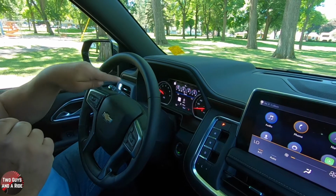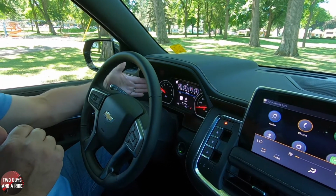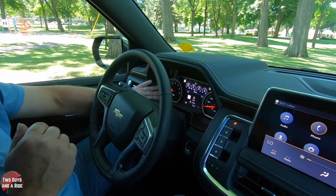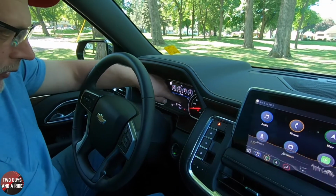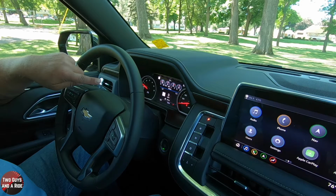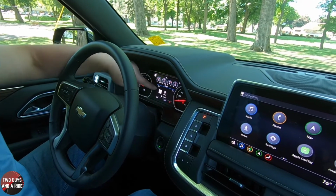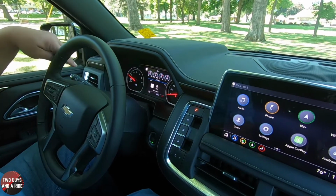Now, we're going to start with the driver's information screen. Over here you've got your RPM gauge. You do have an auto stop indicator and an analog speedometer. It's interesting that it does not show kilometers per hour, but you can change and see your digital kilometers per hour in your information screen if you want.